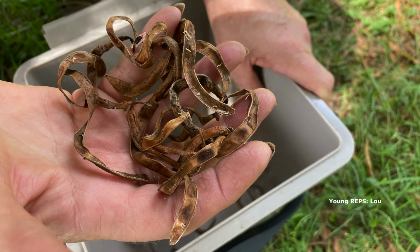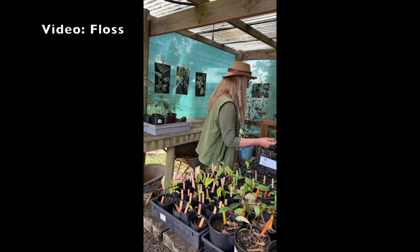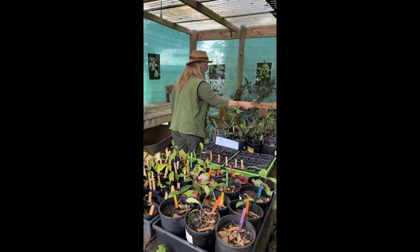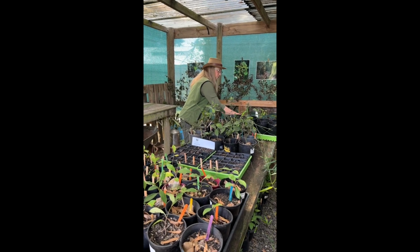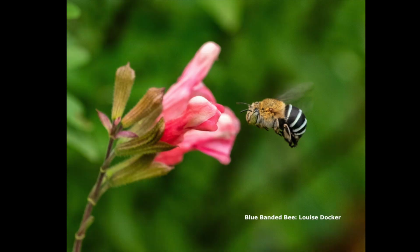So young reps do seed collection, propagation, nurturing of local endemic species, tree planting, reforestation, and they've got a gorgeous little area out the back of the school where they can do most of these activities. The school's been really supportive of this stuff, and we're very impressed. It was a beautiful little nursery there. Yes, perfect. Yeah, it was lovely.